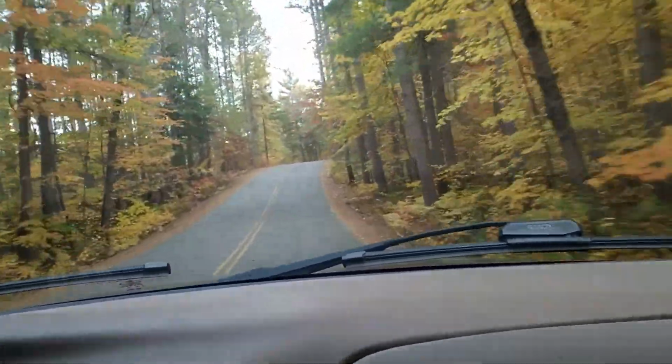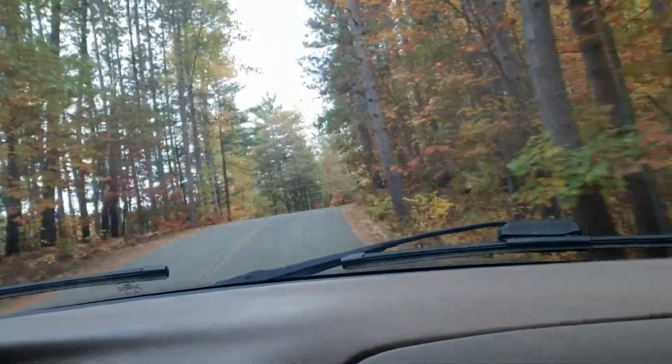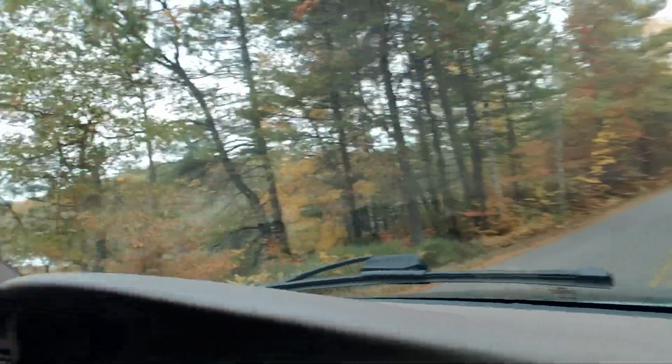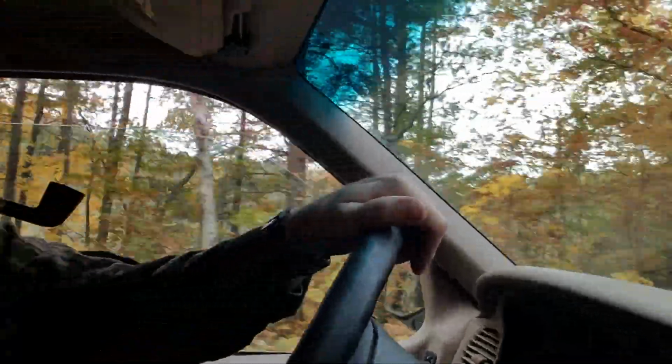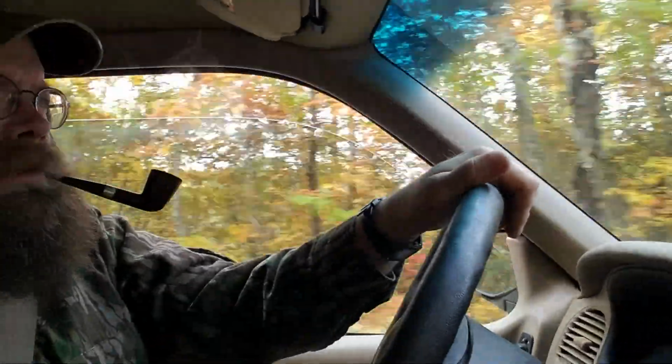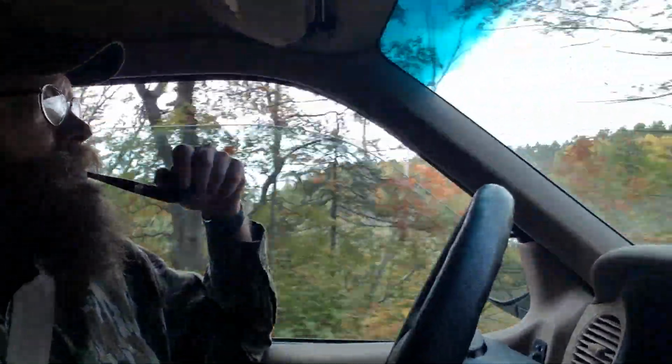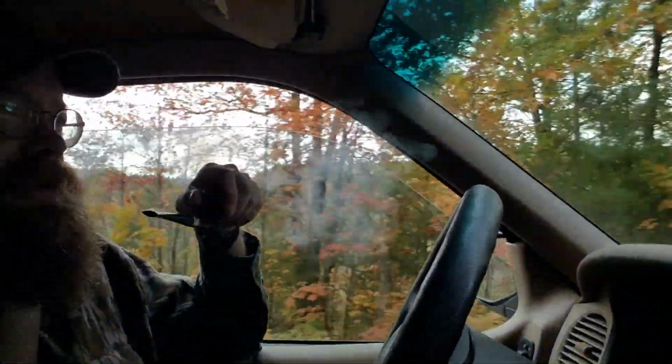Typically we get really a couple of weeks of nice color, and then a big storm comes along, knocks it all down, or most of it. But this year it's been going for about a month. It's kind of getting toward peak now, but it's really been something.